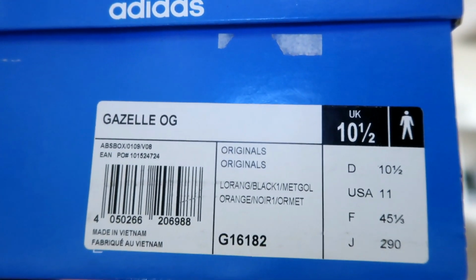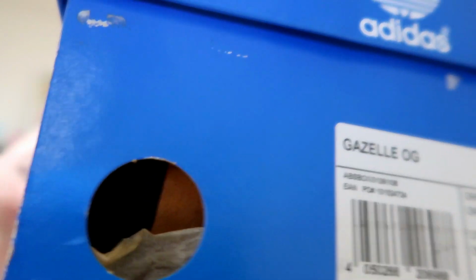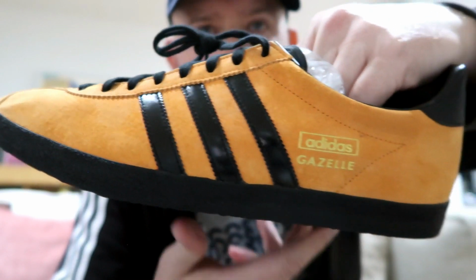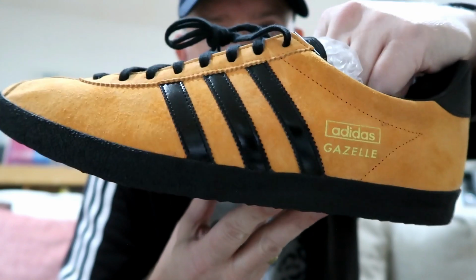Gazelle OG, UK 10.5. See what colour that is? Gazelle Mexicana colourway. And they're brand new and all. I know there's a Gazelle Mexicana coming out this year, but it has the white sole, and I just think that they look so much better.